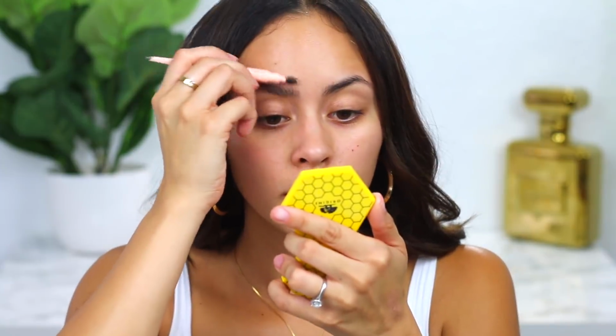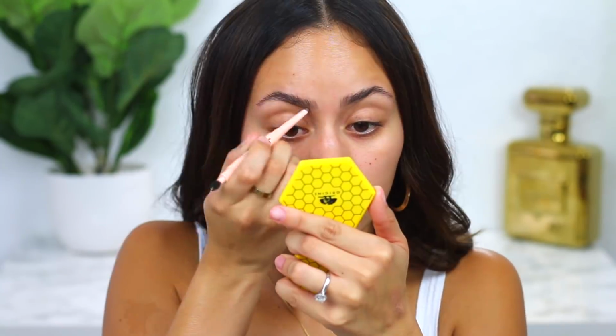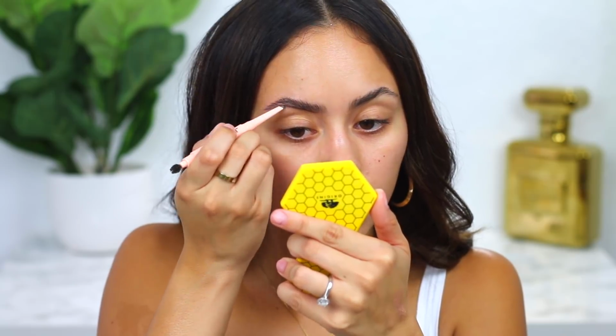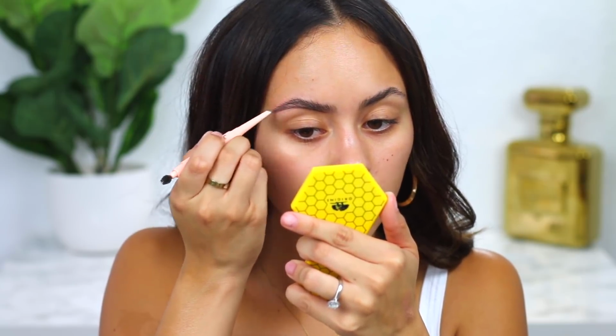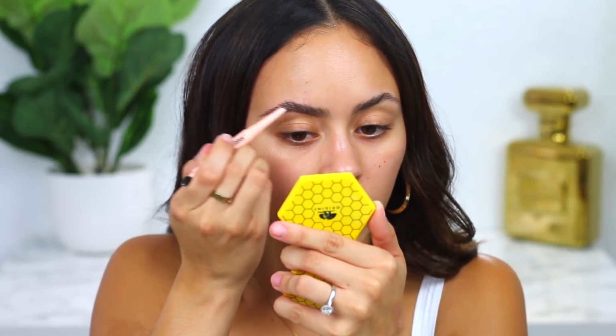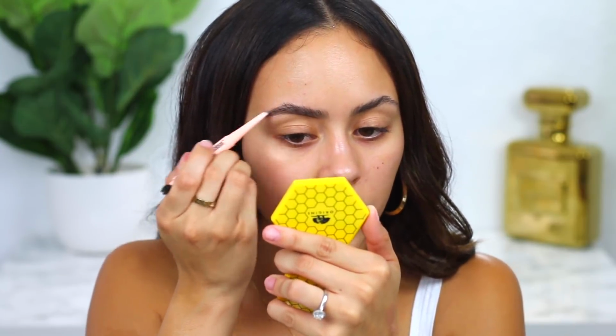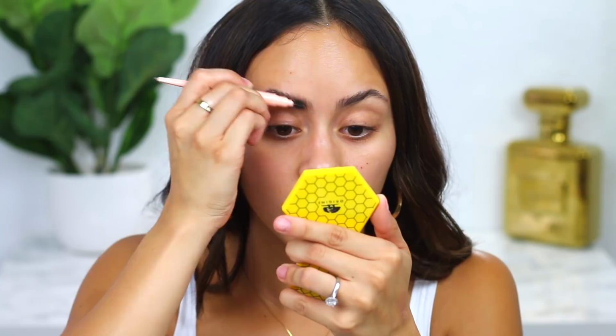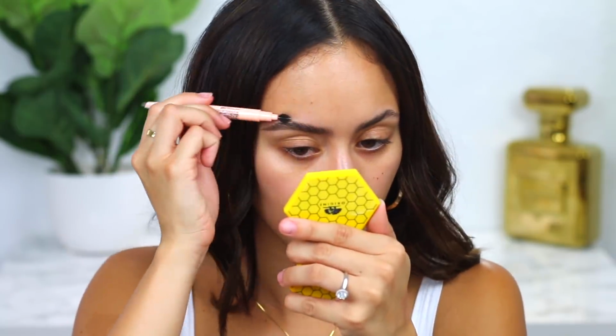I'm gonna start by spooling my eyebrows upward, and then going in, I'm gonna outline the bottom of my brow. I'm doing tiny hair-like strokes, and then just following the natural shape. And then I'm only going to fill in right about the middle of the brow. That's where I have more sparse areas. And then the rest, I'm gonna brush it through with the spoolie, and then it'll all blend in together nicely. It just looks a lot fuller this way, a lot more natural.